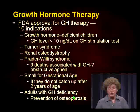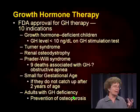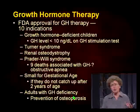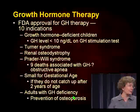Turners, renal osteodystrophy, right prior to renal transplant, the kidney doctors will often put them on growth hormone. Prader-Willi will get growth hormone. Bad side effect a few years ago, 9 kids died from it. The kids seemed to be the really severe, heavy ones, and they think maybe their adenoids had grown and they had sleep apnea. They never took it off the market. They just said, make sure that you are doing a sleep study on them before you put them on. And if the kid does get a cold and starts snoring, they're supposed to stop the growth hormone.